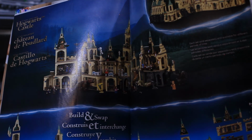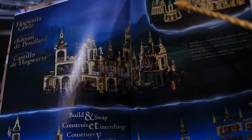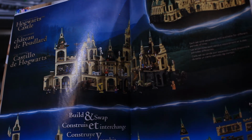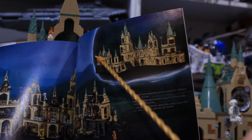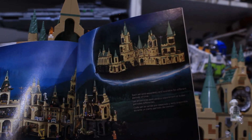But yeah, and I don't know. It's not great. Most of it is fine, and we can see from that image up top that it looks fine from the exterior. Obviously, this is a render because, for whatever reason, LEGO hates cameras now and only wants to render their sets.